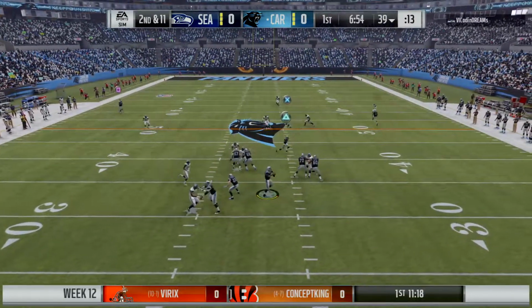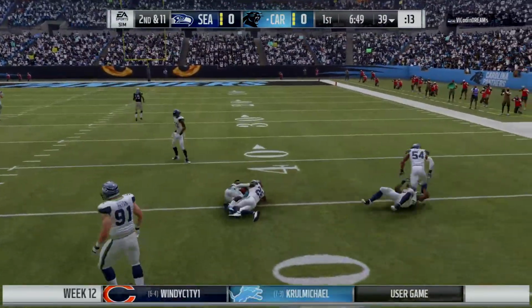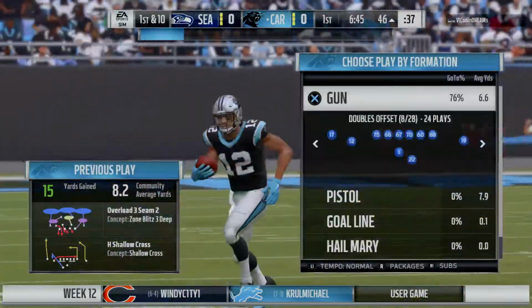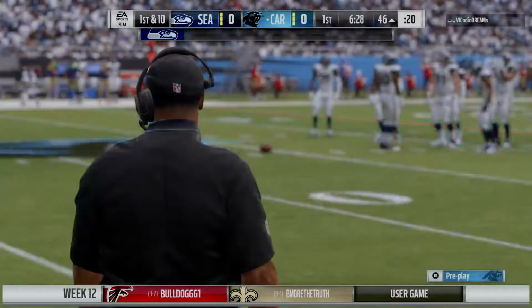Here's Newton now on second down. To the right side, and he's got more complete. And he'll be taken down, but not before he works it past the 50. The 15 yards there on the catch and run. They've got good playmakers on the offensive side of the ball.